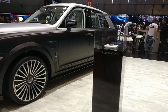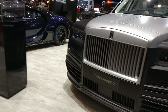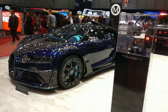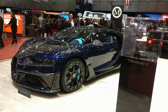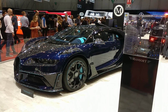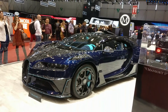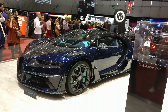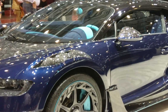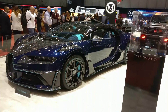There's the Rolls-Royce SUV here with the Mansory touch, obviously, and here it is. This is the Mansory Chiron Centauria. Is it good looking? I don't know. My girlfriend would say it isn't, but I don't know. I do like the styling. The styling I can get behind. The execution maybe not so much, because I really don't like the forged carbon. I think it's too much, and it really doesn't suit this car.